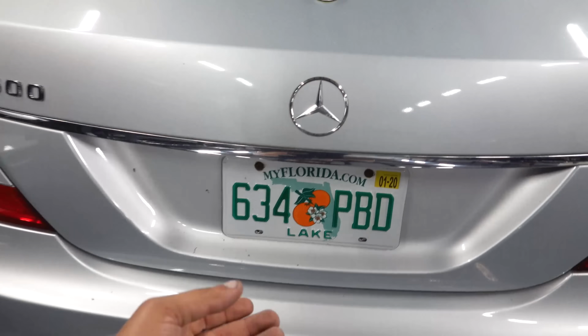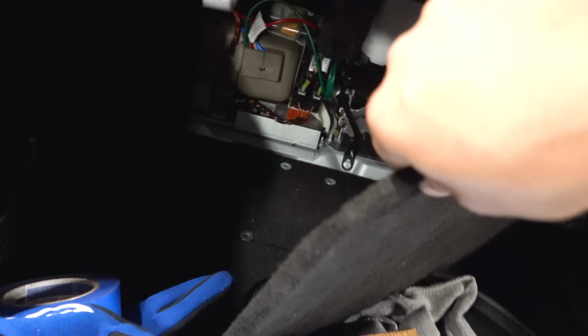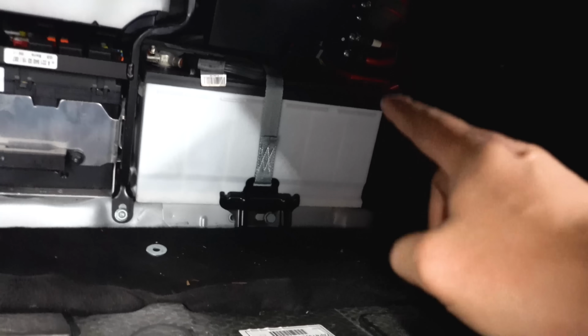What's in my trunk? I actually don't have any idea. Oh, it's a bunch of junk. Just take this off. And ta-da! There's a battery.